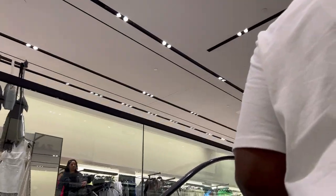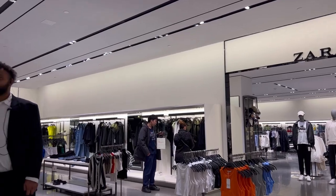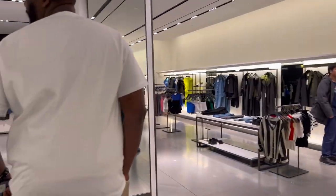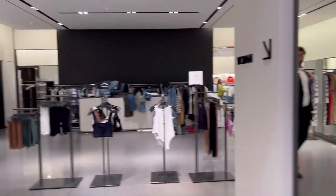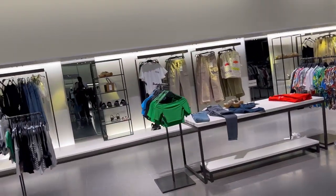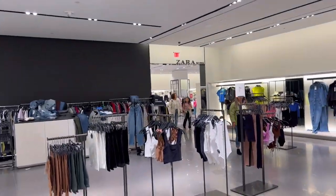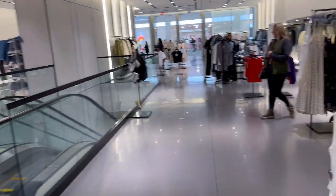So the Zara store had two floors, one down and the rest of it was up. There were a couple of things I wanted to buy that weren't down, but I was directed by the sales rep to go upstairs and I would find them. And lo and behold, there were so many amazing clothes up here, and the men's section was also up here as well.